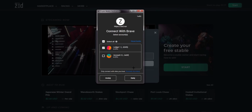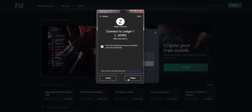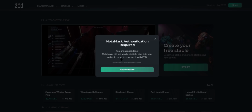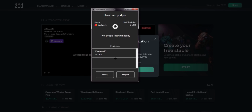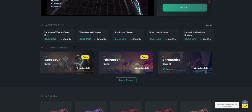As you can see, you have to connect with, for example, Ledger. You can select your account over there, then click next step and connect. As you can see, it's connecting, and then you have to authenticate. You click it, and then here will be a message that you have to sign, and then you just click sign, and yeah, it's an authentication.